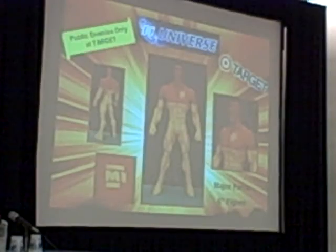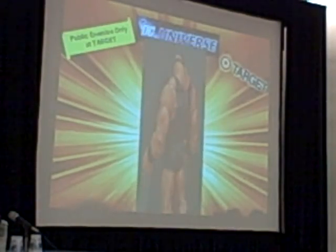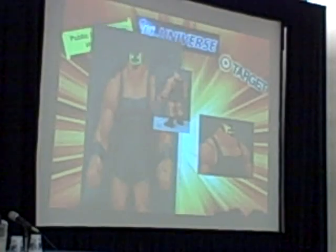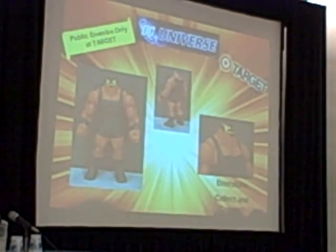Major Force. Nice. And the Collect and Connect, Brimstone, who also has a really, really cool, almost translucent effect.